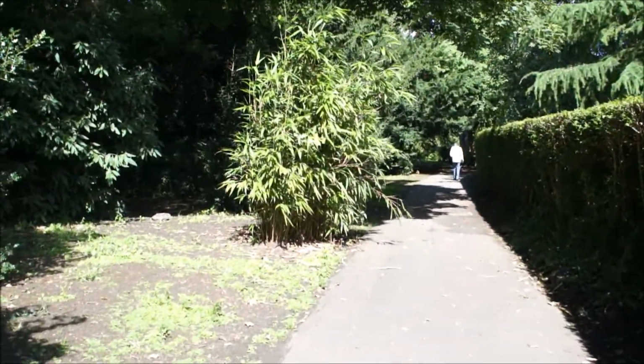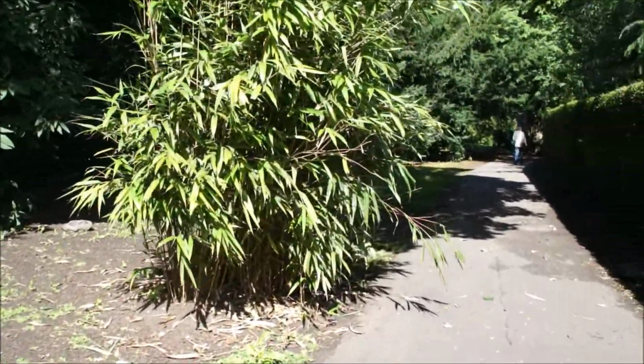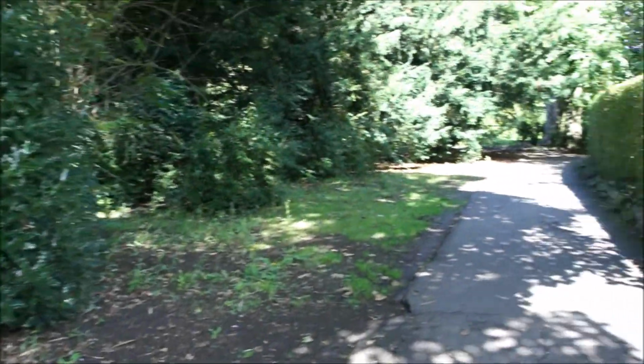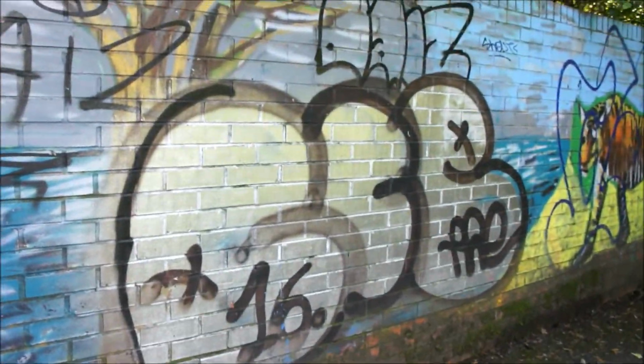I do feel a bit like the Great White Hunter because I can't find any squirrels close up, which I'm assuming is because the children are on school holiday. Okay, a little bit of graffiti here.